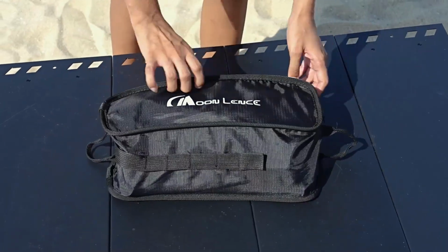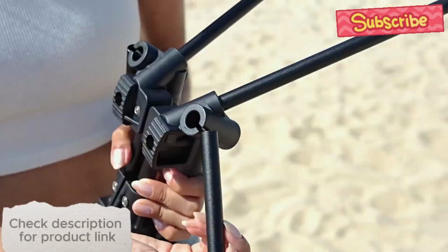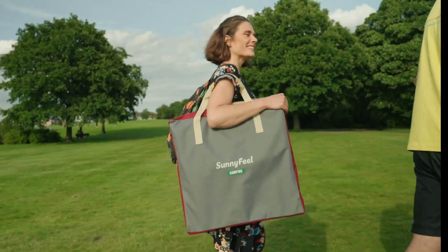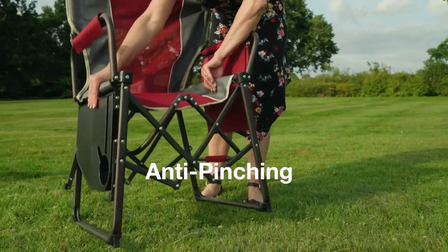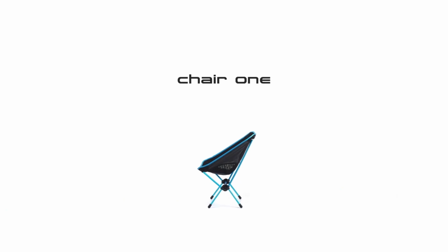Hey outdoor enthusiasts! Tired of uncomfortable camping chairs that leave you sore or collapse when you need them most? Today I'm breaking down the top 10 camping chairs of 2025, from ultralight backpacking chairs to luxurious oversized rockers. Let's dive into these game-changing camping chairs.